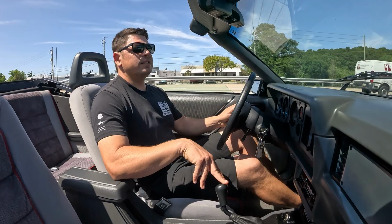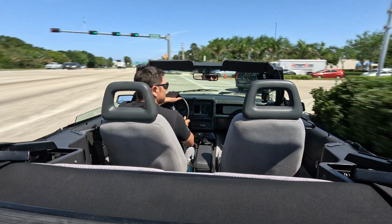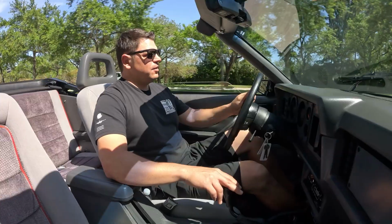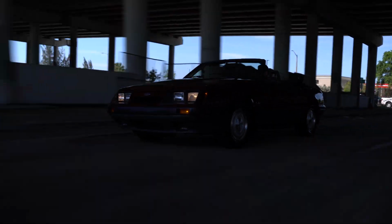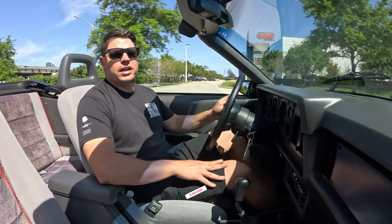We'll take this corner in second gear. I wasn't expecting to have that much pep in first. Here comes the first set of bumps. No issues. Here's a big dip. Nice and smooth.